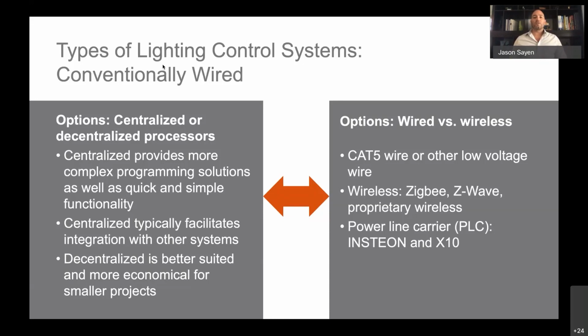Wired versus wireless. With everything we do, even with the technology behind wireless, we always want to choose wired if we have that option, or low voltage, some sort of connection. But there are options where we can use technologies like Zigbee, Z-Wave, or some sort of wireless protocol. Those are really secondary, or options you choose if you have no other option, because again, there are still issues with that type of connectivity. And there's also a little bit older technology, power line carrier, X10. That's not used as much, but that is another type of technology in terms of communication.